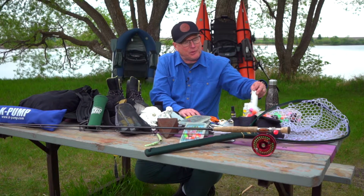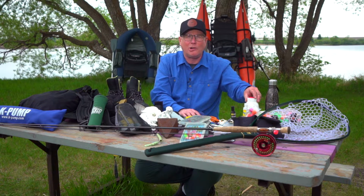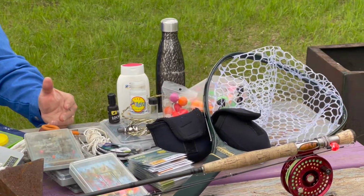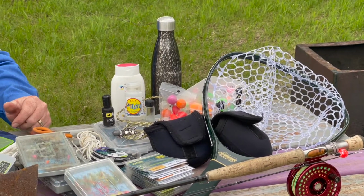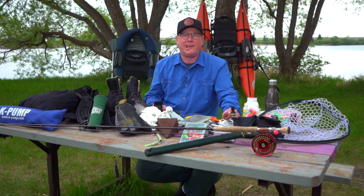I've got the comfort things, if you will. My sunscreen. I'm fair-skinned. I've always got to make sure I'm well coated with sunscreen. I've got water. I've got aspirins. I've got snacks, all of those kind of things. These are the majority of the items I take with me whenever I'm heading out on the water.